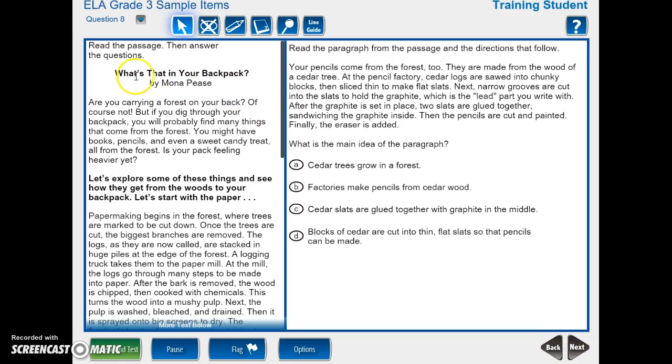Now our same story is used for this question. So let's get our line guide going on this side over here. Read the paragraph from the passage and the directions that follow. Your pencils come from the forest too. They are made from wood of a cedar tree. At the pencil factory, cedar logs are sawed into chunky blocks, then sliced into flat slats. Next, narrow grooves are cut into the slats to hold the graphite, which is the lead part you write with. After the graphite is set in place, 2 slats are glued together, sandwiching the graphite inside. Then the pencils are cut and painted. Finally, the eraser is added.